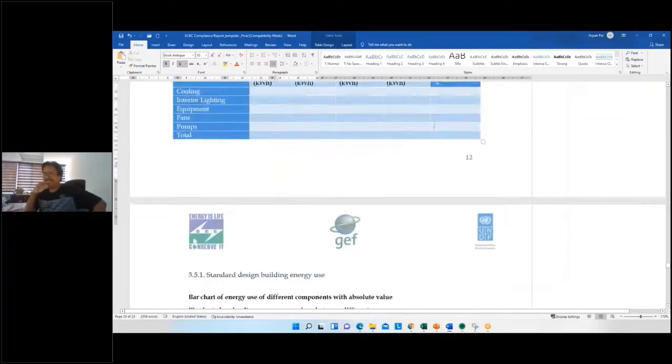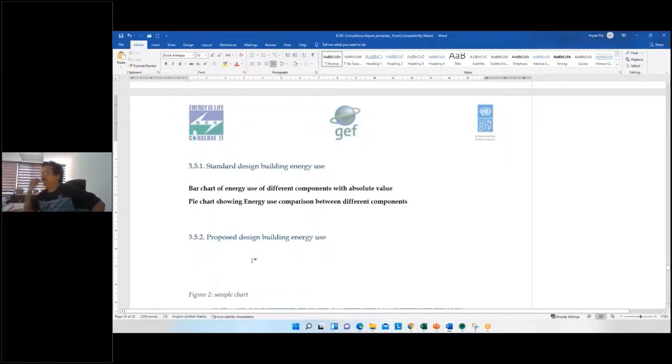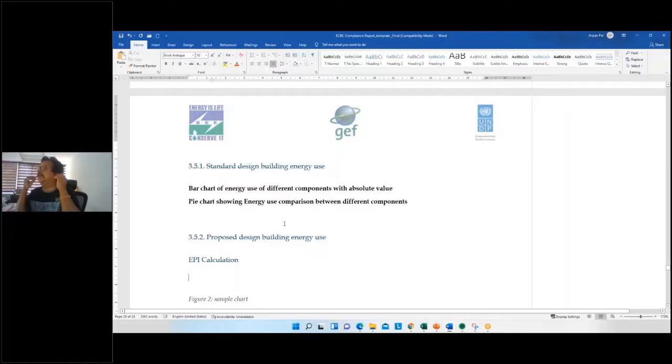And here, instead of having a standard design section, you can have a section on EPI calculation. Clearly show what the EPI calculated under the proposed design is, what the EPI calculated under the standard design is, and at last say that EPI proposed divided by EPI baseline is less than 1. That is all you have to show.